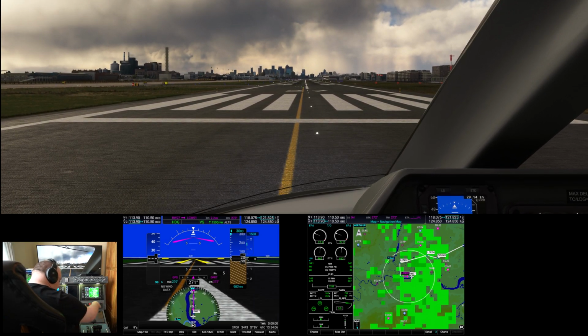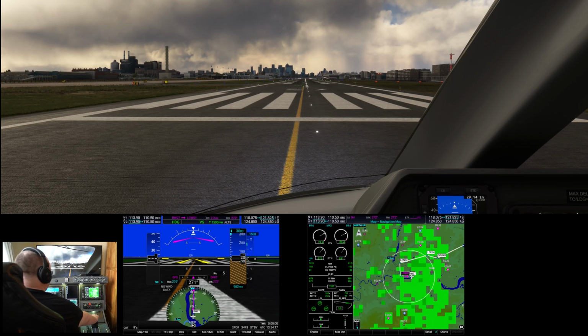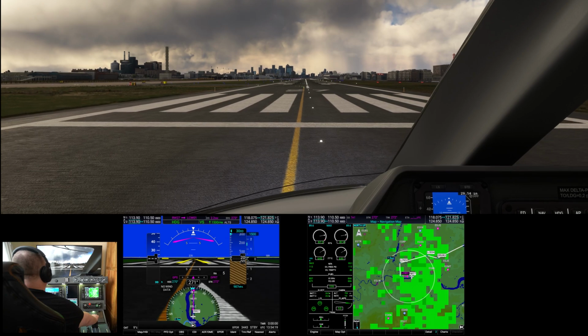Okay, so landing lights on. Everything else looks good. Let's go to N1 target. Yep. Takeoff power set. And let's go.